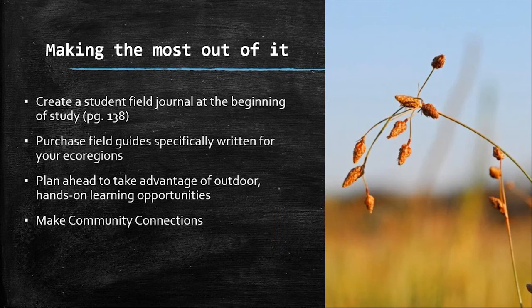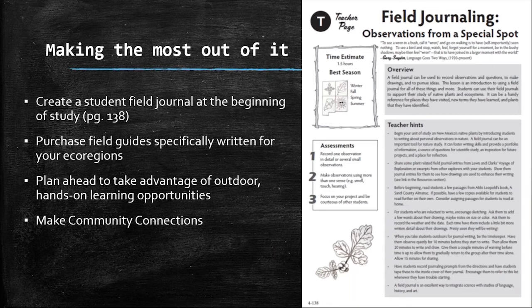So there's a lot of ways that you can get the most out of the curriculum. One of those ways is to immediately, when you're implementing this curriculum within your existing program, or if you're starting a new program, it's great to start a student field journal at the beginning of the study, finding field guides specifically for your area, and then planning ahead, looking at where you can actually take your students if you are able to take them outside to find local areas that are going to really help make this program extremely robust. And then, of course, as we said, making community connections.